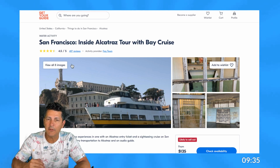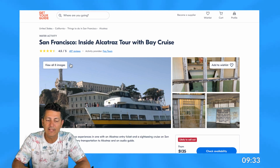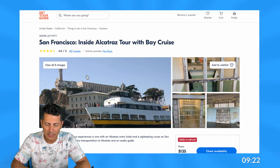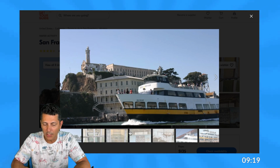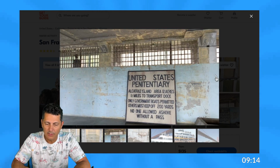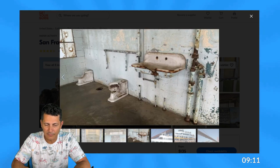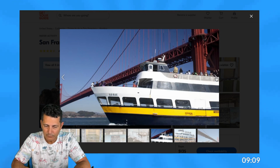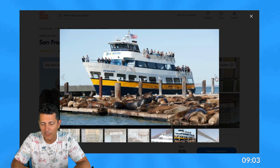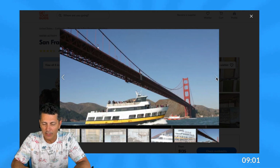Then I'm going to look at the pictures to see how the pictures support that title, and I see that there's only 8 images. I like to see about 13 to 15 images, that's my ideal number, so this is a little low. So I see one of the boats here, and then I go to inside Alcatraz, inside a prison. Again, a few pictures: a dilapidated jail cell, the cruise ship going under the Golden Gate Bridge, the cruise coming back into the marina where you see the seals, and then you see the cruise going under the Golden Gate Bridge.